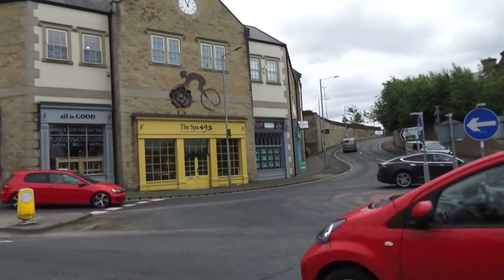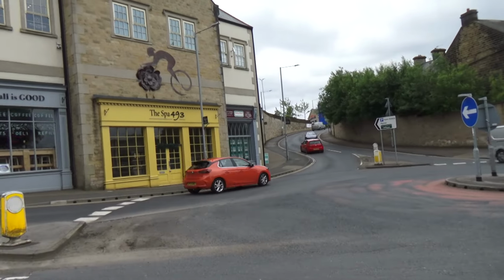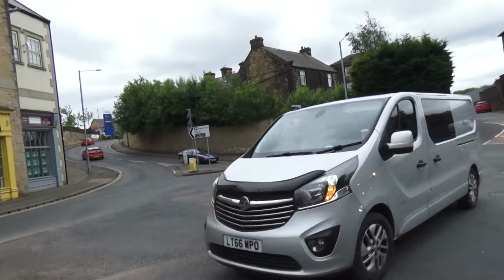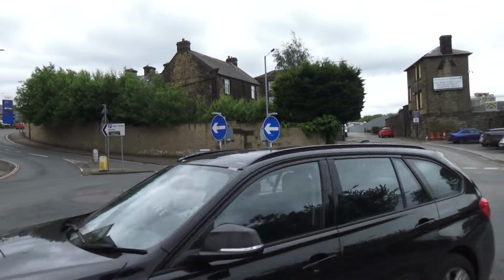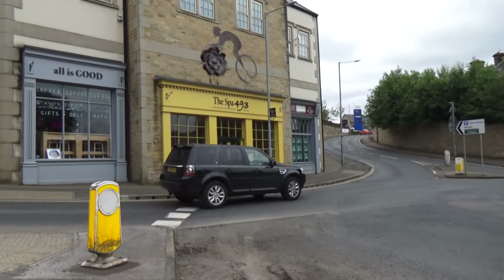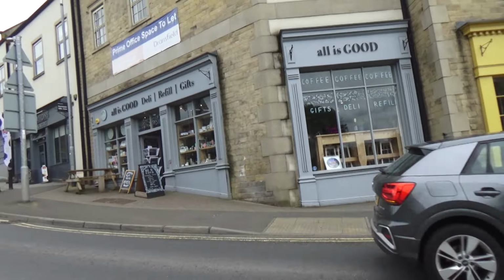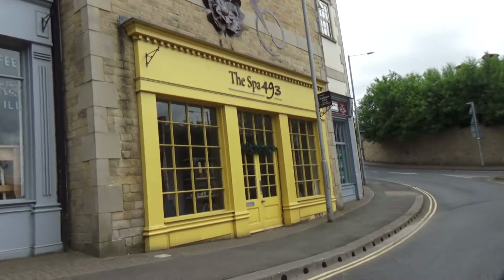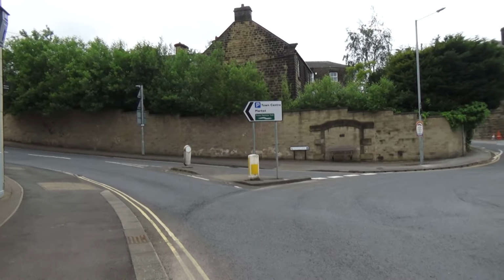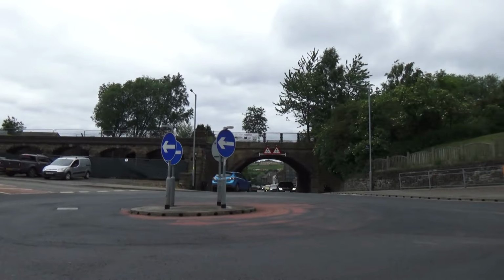I noticed a Tesco, I think a Tesco up there. Yeah, I thought I saw a Tesco. Sorry to say that. Just get across there. But lots of niche shops. So we're going up there.